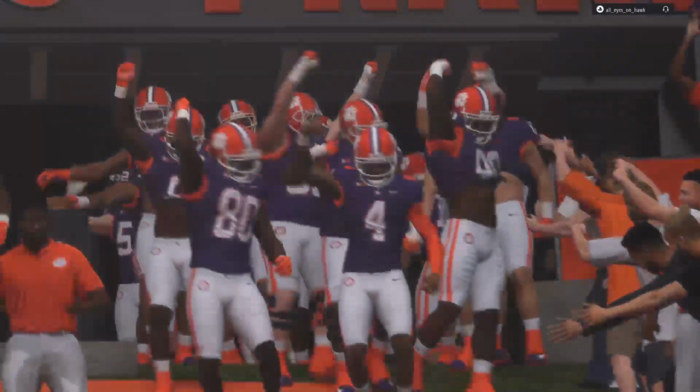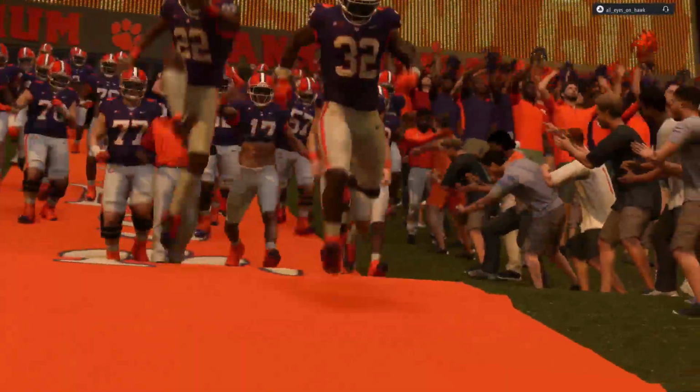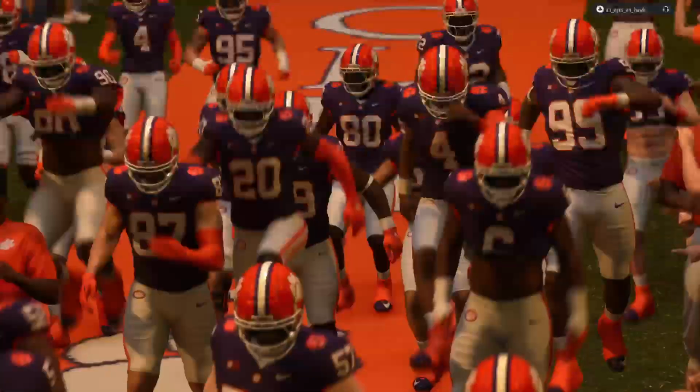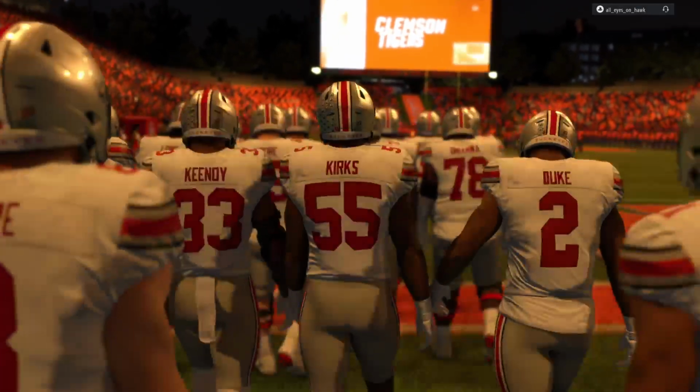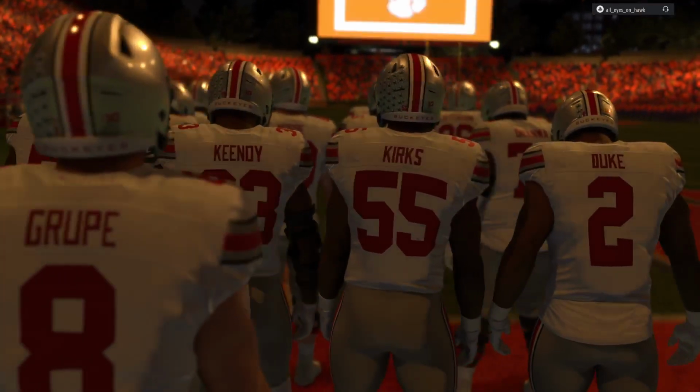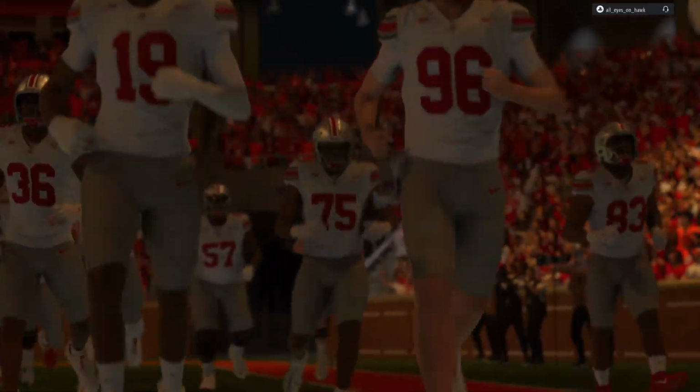Welcome to Death Valley, the home field of the Clemson Tigers. As we'll see, a playoff team from last year, the Ohio State Buckeyes, taking on a playoff team from last year, the Clemson Tigers. ESPN College Football, I'm Chris Fowler here with Kirk Herbstreit. Let's get this thing underway.